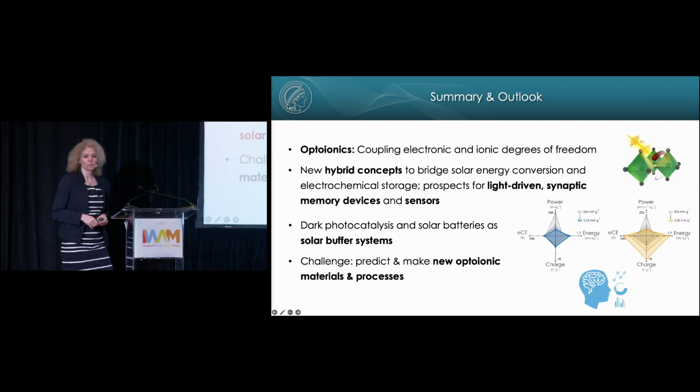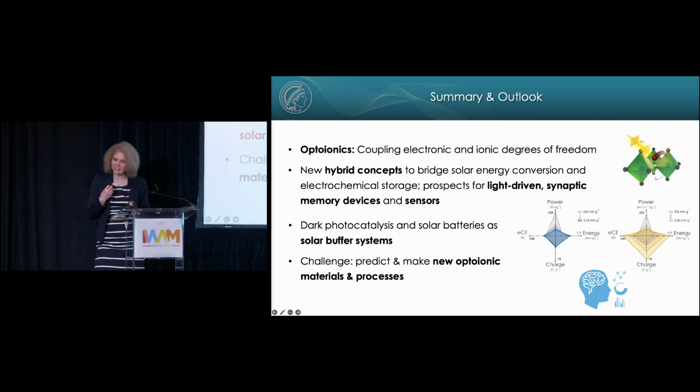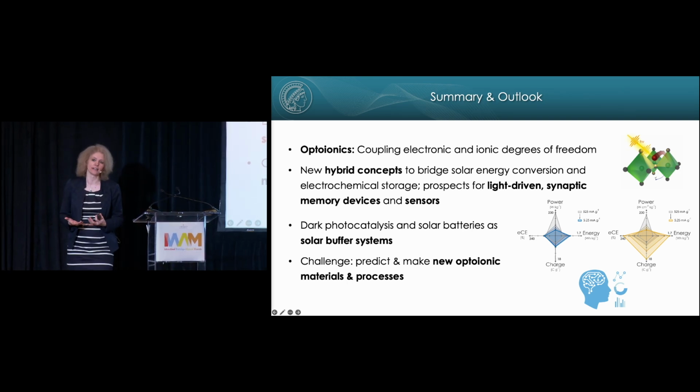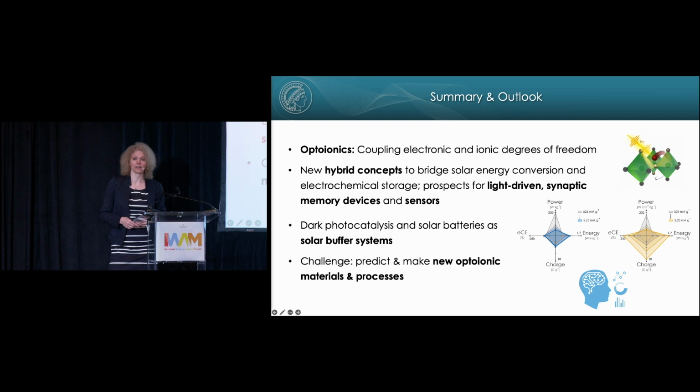Okay, with this, I'm at the end of my talk. I hope I have shown you that the properties of photocharging and optoionics are intriguing for coming up with new hybrid energy concepts, solar batteries, dark photocatalysis. But there's actually also a lot of potential, for example, for light-driven synaptic memory devices and sensing. But in order to push this forward, we need to understand optoionic mechanisms better. And we also need to know how to really rationally design optoionic materials.